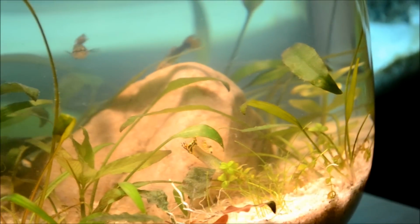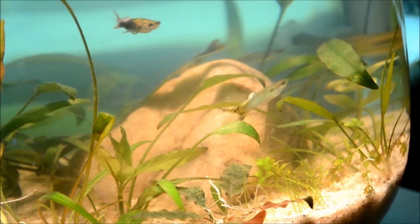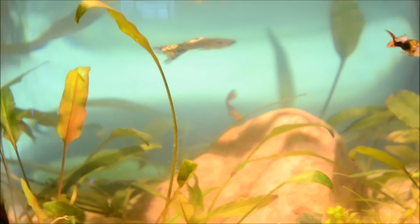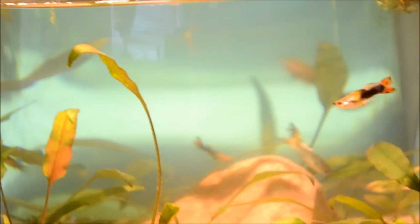So my fries seem to be females, and then I got a nearly adult female as well. I also got a split tail guppy right there, so yeah. And it's all about breeding them. And it is so easy to breed guppies. I've done it so many times before.